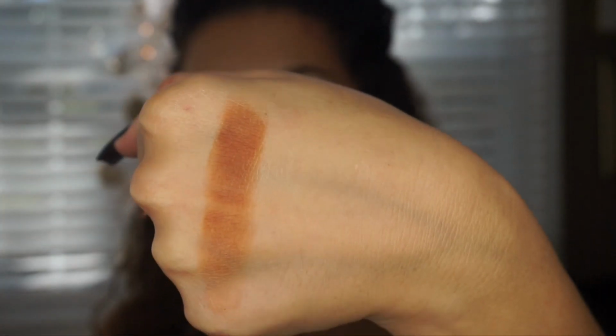That's just me. But right now I'm going to go ahead and swatch a few of these shadows that I have by Coastal Scents, just to show you the pigmentation, and I am going to prime my hand with eyeshadow primer to give them a fair shot. So I'm just going to swatch the shade Oktoberfest. So this is what it looks like. It's just kind of a nice orangey transition shade.